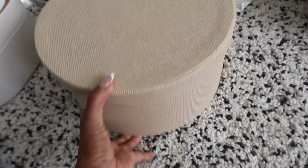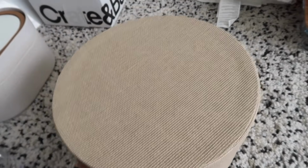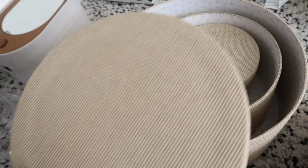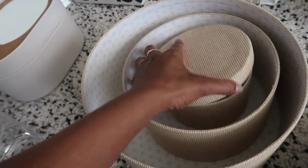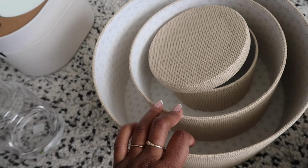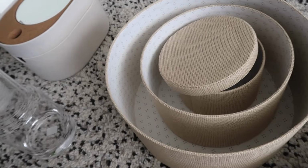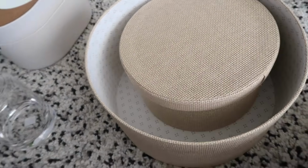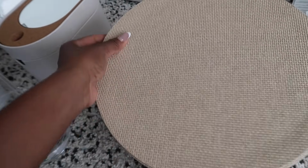Next thing I got from IKEA is this round container thing here. It comes in a pack of three, and I'm gonna put this in my closet as a little storage bin. I'm gonna put maybe, for example, my hats and stuff, or maybe belts, socks, little things like that that always just go missing. This is gonna be the perfect storage area for those.